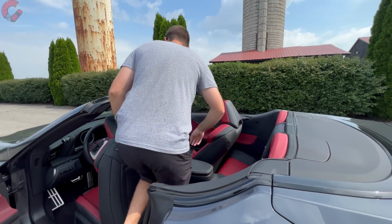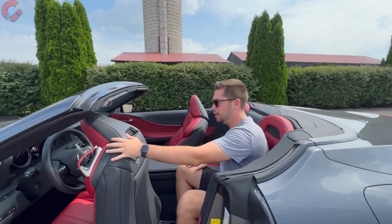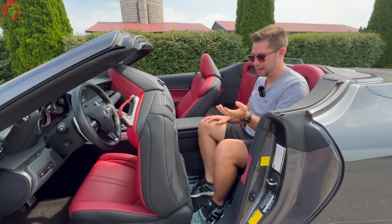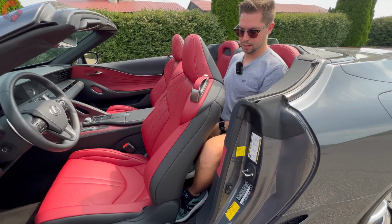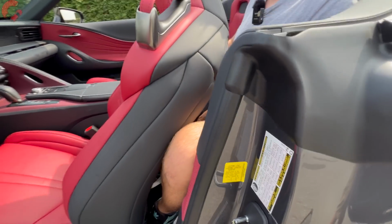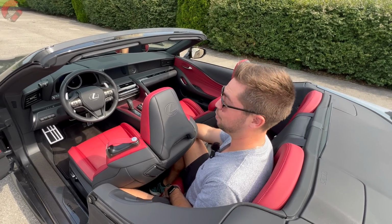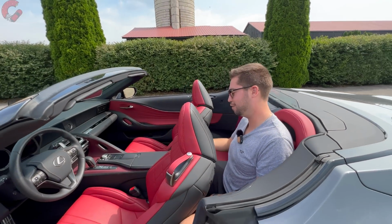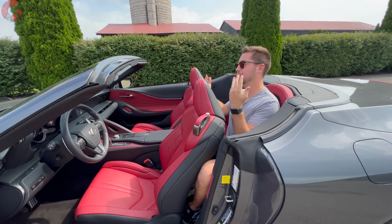So with the top down, it's actually really easy to get inside because you don't have to worry about bumping your head. The seat, when you grab this little lever, it automatically slides forward, so that makes getting in and out pretty easy. Then if I slide it back, you do have to spread those legs quite a bit to get the seat to go back, and we have the seat adjusted to our own driving position. I'm 5'9". I'm 5'9" here in the back as well, and this is what it looks like. It's not comfortable, but it's worth it for the ride.